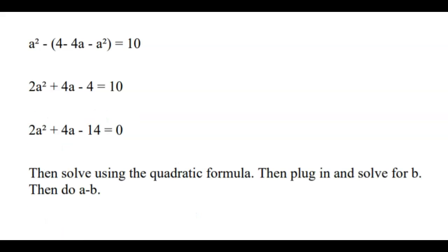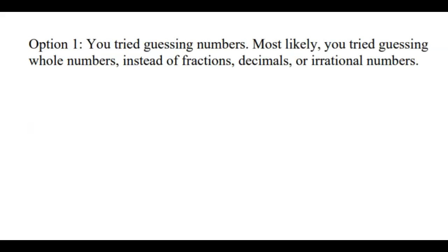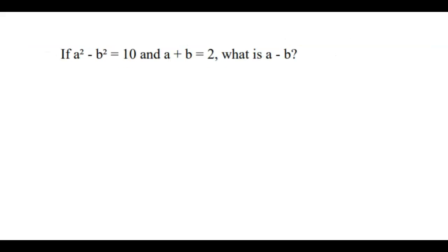Now, if when you were doing this, you did this method where you just tried guessing numbers, my guess is you probably had a calculator. You know why? Because the calculator makes it easier to use those types of plug in and guess methods. Those calculators basically make an easy path for your mind to use the worst possible methods. If you start guessing numbers and you have to multiply and do long division by hand 5,000 times, you're not going to want to do it.